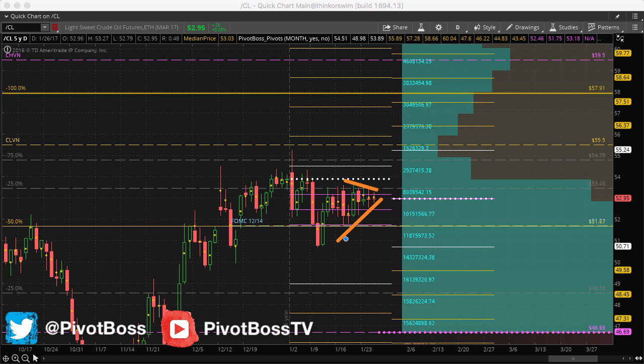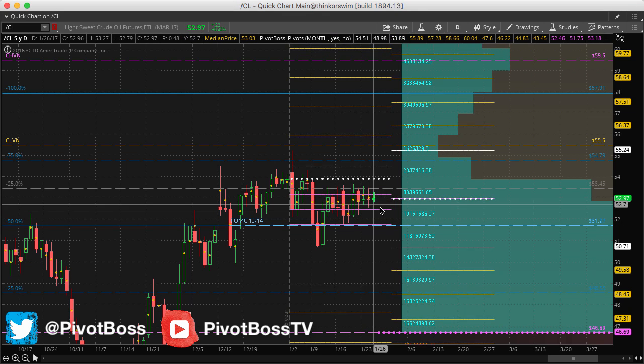Anytime you have such a significantly tightly coiled range, there is a tendency to test both edges of the range before you see final direction. Be cautious here and continue to watch the range, and price will let us know what's going on.